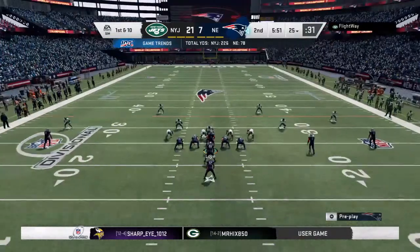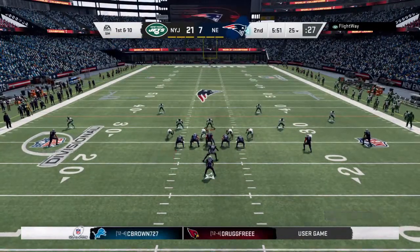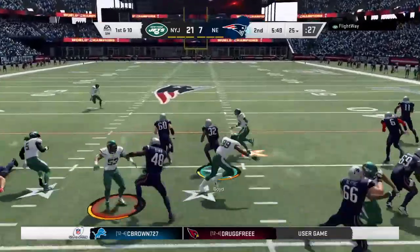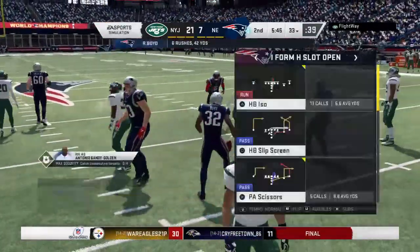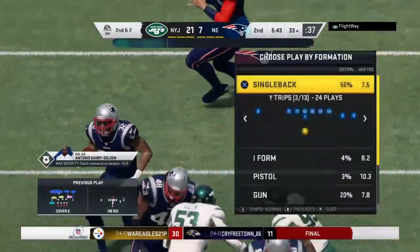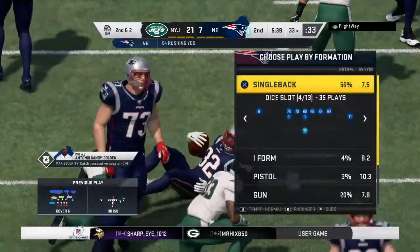The Pats at the line, ready to go. They've got to be a little shell-shocked, down double digits at home in the playoffs, still in the first half. They've got to turn things around quickly. A pretty big opening there on first down. 8 yards up to the 33. 8 yards on the pickup, and now they'll have some options on second and short.